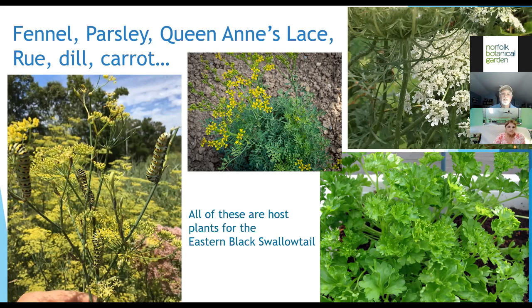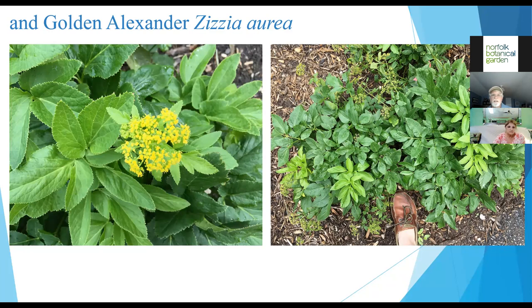And of course, there's what we call Golden Alexander or Zizia. That should be Z, by the way. I've got to fix that slide. So it's Z-I-Z-I-A, Zizia, but that's a native, and they'll feed on that. A lot of times they'll opt for fennel, some of the other plants, and kind of ignore the Zizia, but there will come a time where you'll find them on there. And certainly if they're running out of one of those other plants, they'll go right over to the Zizia and begin eating it.